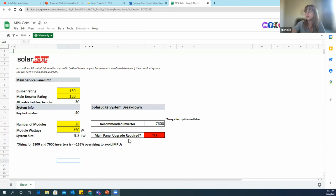Yeah, let's do this. Okay, so what you have to fill out are the yellow pieces. This is all you really need to fill out: the number of modules, the module wattage, the bus bar rating, and the main breaker rating. The bus bar rating is going to be on the door in the main service panel, and the main breaker rating is that one right at the top. They're actually both going to be on the door. If you did look at the specs, they will both be there. The homeowner can even just get that for you, and you'll be able to get a calculation.